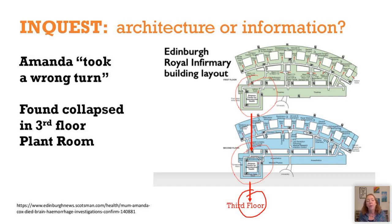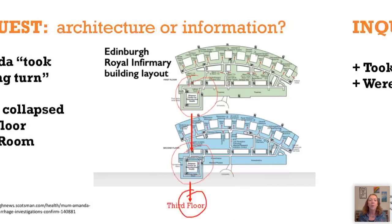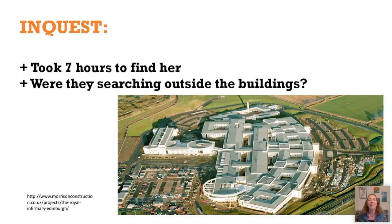We'll never quite know exactly what, but it's a massive place. The thought of having to navigate that when you are not feeling great, the idea of going to hospital is generally some sort of negative thing, or worrisome thing, or diagnostic thing. And it took them 7 hours to find her.